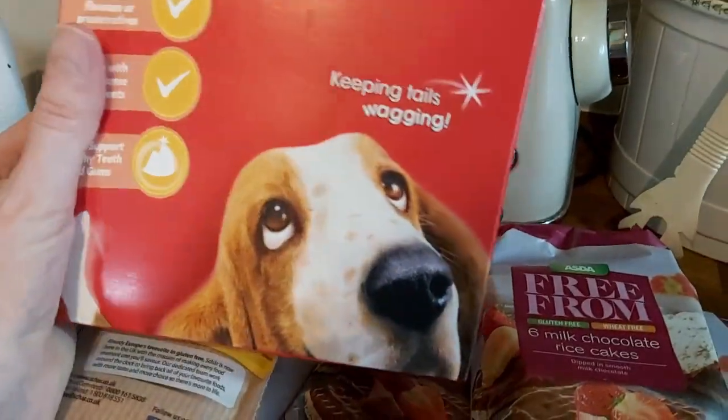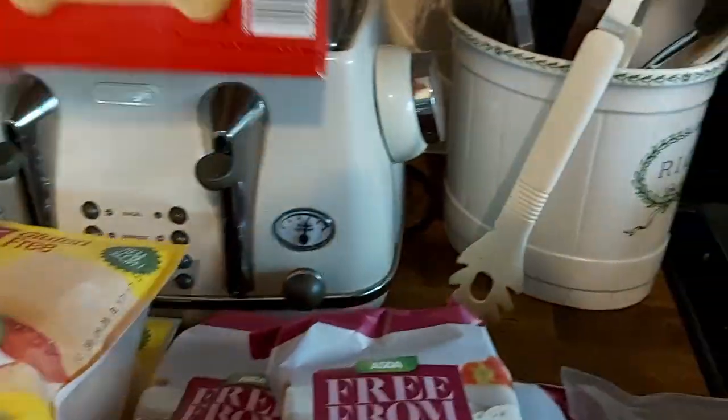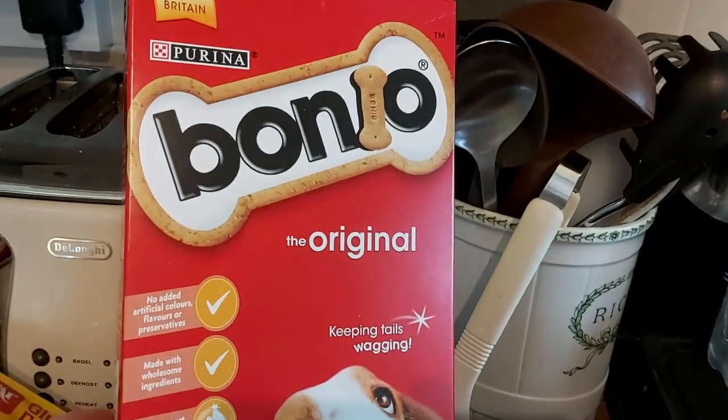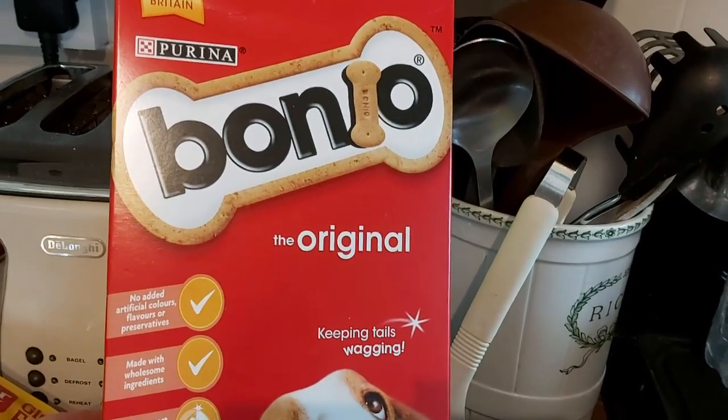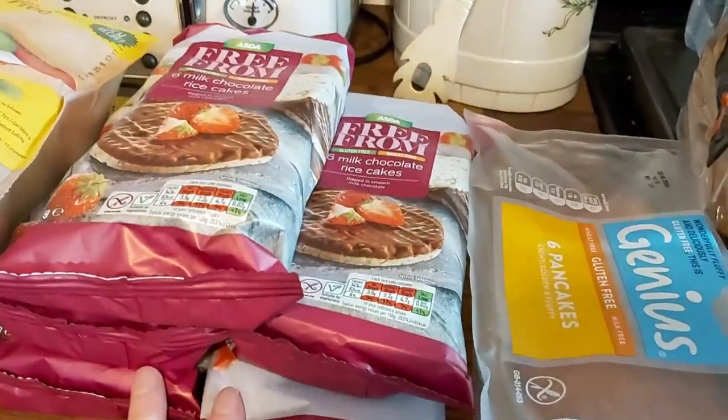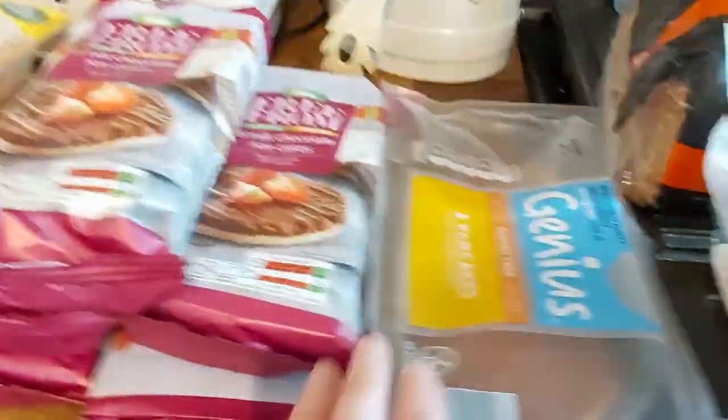So she's not been very well this week. She's just not been herself. I'm quite worried about her, but hopefully she'll be all right. She's been drinking loads, and we took her to the vets, and they said she looked okay, but to keep an eye on her, and have given her some antibiotics. I'm so paranoid when it comes to Jess.